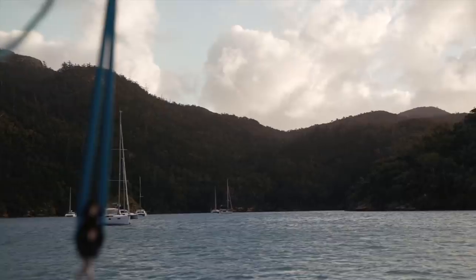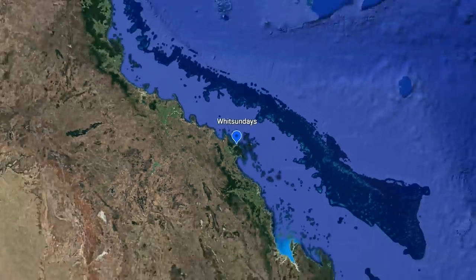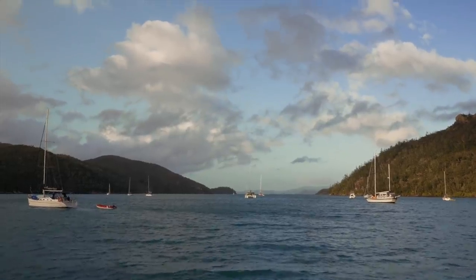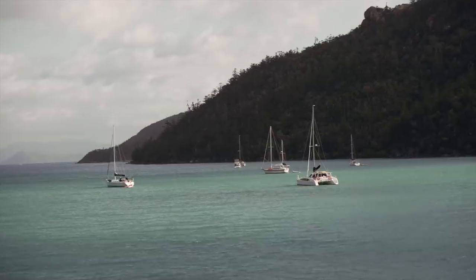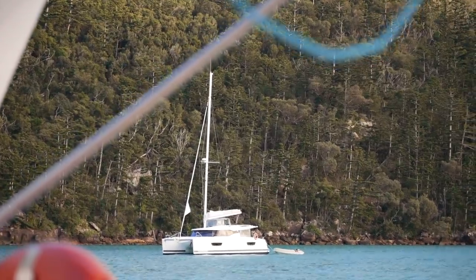Morning, everyone. Today we are at Nara Inlet in the Whitsunday Islands in Australia. Very, very beautiful in here. It's like a very long, narrow inlet, I guess. And it's very well protected. We've got some very strong southeasterly winds at the moment.